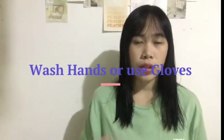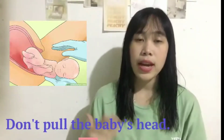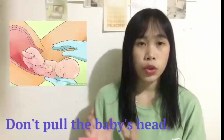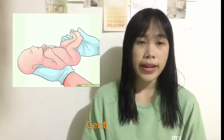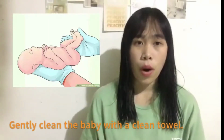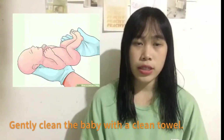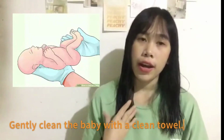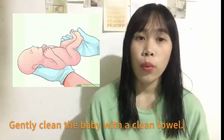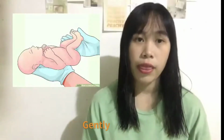Wash your hands with clean water. Next, do not pull the baby's head and let the woman push the baby out. Next, when the baby is out, gently wipe off the membrane coverings of the mouth and the nose of the baby. Clean the baby with a clean towel or a cloth.